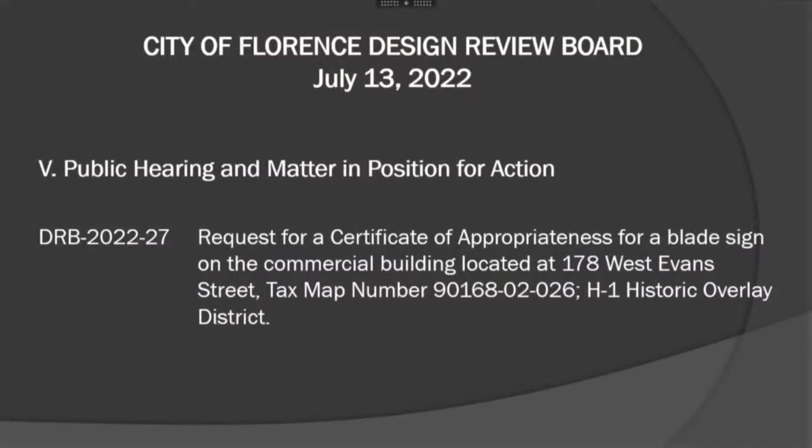Our third case today would be case DRB 2022-27, a request for a certificate of appropriateness for a blade sign on the commercial building located at 178 West Evans Street, tax map number 90168-02-026, located in the H1 Historic Overlay District.